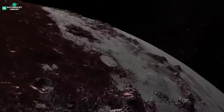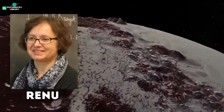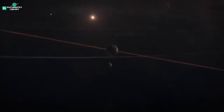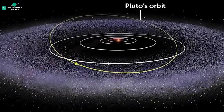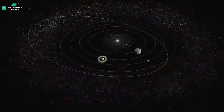Professor Renu Malhotra at the Lunar and Planetary Laboratory and Associate Professor Takashi Ito at the Chiba Institute of Technology conducted research on this. According to the research, Pluto's orbit is fundamentally different from the orbits of those planets that revolve around the Sun in a circular rotation. The Sun is near and outside the equator of its orbit, which makes its orbit slightly elliptical, which we also call an eccentric orbit, and this orbit intersects with the orbits of other planets.